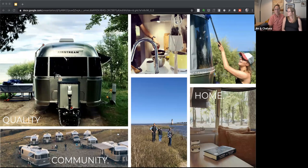We knew that an Airstream was more than just a camper. It wasn't like the thing my grandparents had for weekend getaways. This was our home. This could be a space that we could customize. We could make it fit who we are. And it would just feel exactly like all the comforts of home we were used to, only we got to have them anywhere we wanted to be.